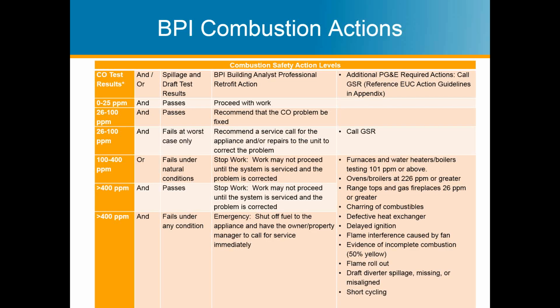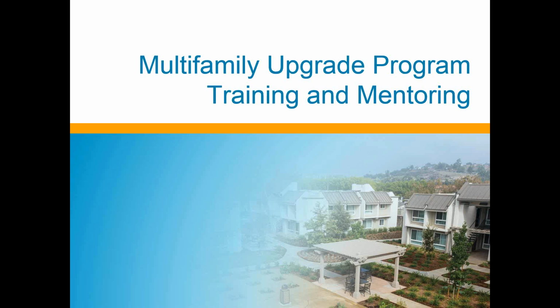This is a detailed table that I'm not going to go over today, but as I mentioned, I'll provide this as part of the follow-up. And we have a whole chapter on combustion safety in the program handbook, which has a much more detailed description of what needs to be done. And we're also here to help you understand the requirements of the program. So you can follow up with us one-on-one after this conversation if you need more information. Any questions about combustion safety?